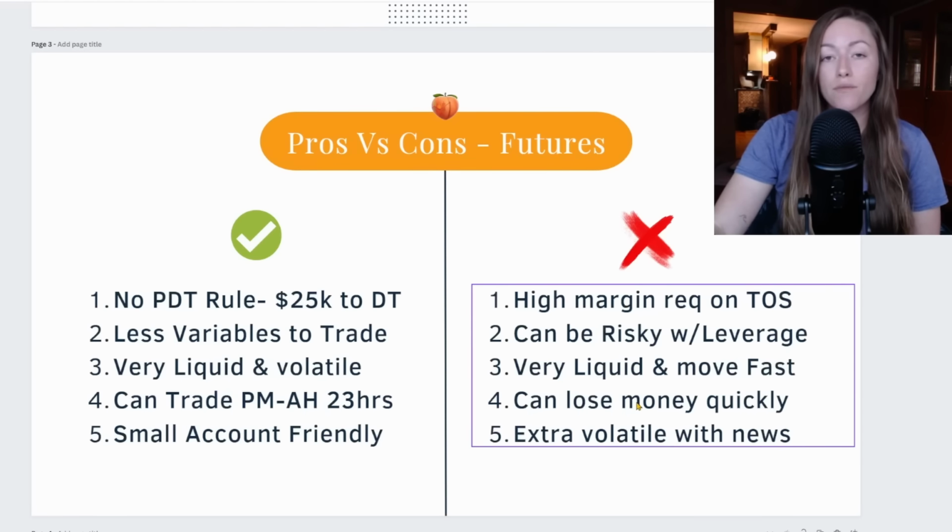Again, going back to the prop firm and why I like them is because the only thing you're risking is what you put in, and those are very small amounts of money considering that most prop firm challenges with coupons are around $30 to $50. And the last con here is they're extra volatile with news. So if you're trading in pre-market, make sure you're not trading any type of news drop, which is typically 8:30 a.m. Eastern. You will definitely get hurt. Your stop might not execute, and tons of prop firms don't allow you to trade alongside news. So I just recommend avoiding that altogether.